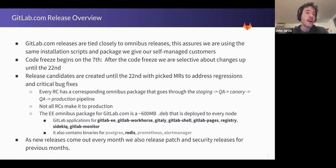After the code freeze, we are pretty selective about the changes that we make. This makes for a bit of manual work for the release team, the release managers and the delivery team right now, to choose what changes go into the release. Then we move these release candidates through our pipeline. The pipeline right now is staging, then QA, then Canary QA, and then production. I also added a bullet here that mentions that not all RCs make it to production. We typically average a release candidate a week right now, but not all of them will make it to production if we find a critical problem on staging.